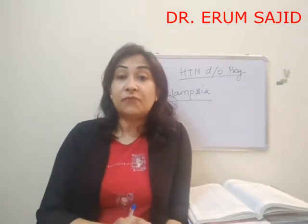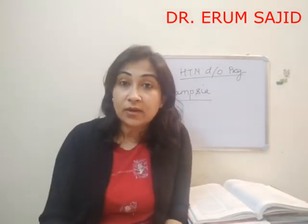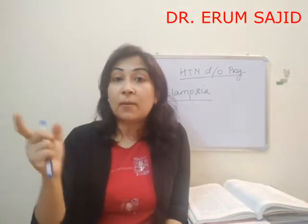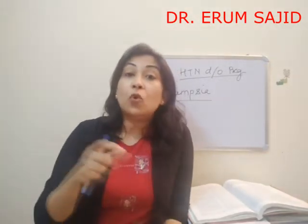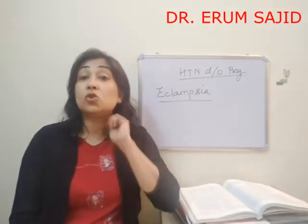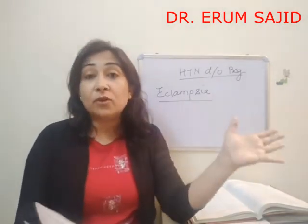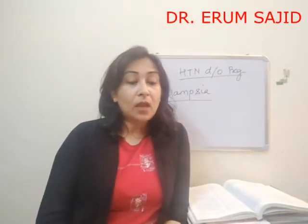Why is this the figure? It is because if you've taken good, adequate care, if you've diagnosed it on time, if you have that vision in your mind that she might go into eclampsia, you give the treatment. And if you don't give the treatment, the incidence could be almost 50%. So the incidence is so varied, from 11 to 44% in postpartum cases.